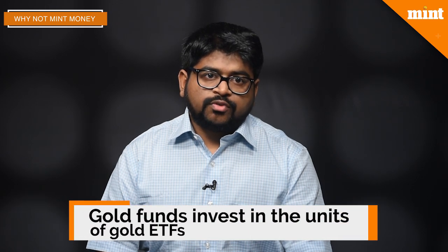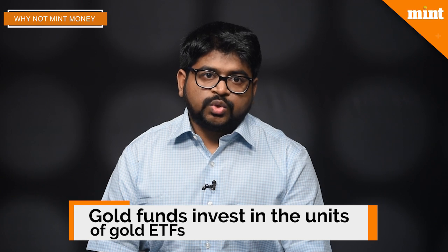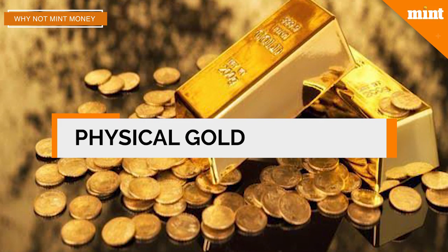This may be a constraint for some, and mutual funds have worked around it by offering gold funds which are mandated to hold the units of gold ETFs. Investors buy units of the gold funds just like any other mutual fund, and these funds invest in the units of the gold ETFs to give investors similar exposure to gold. Number 3 is physical gold.